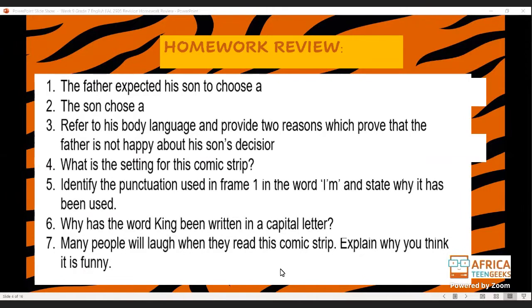Right, so let's go to question 1. What did the father expect his son to choose as his hero? A president, good suggestion. George Washington, government, a real person. Dante, you're definitely also on the right track. A historical figure, very good. Okay, shall we check the answer? Martin Luther King, good. Very good suggestions.